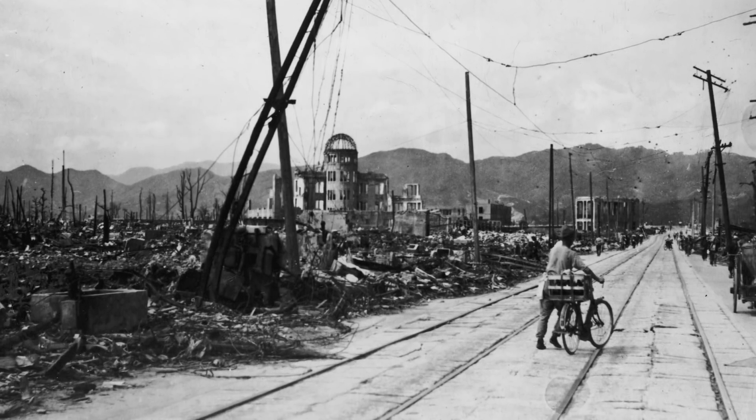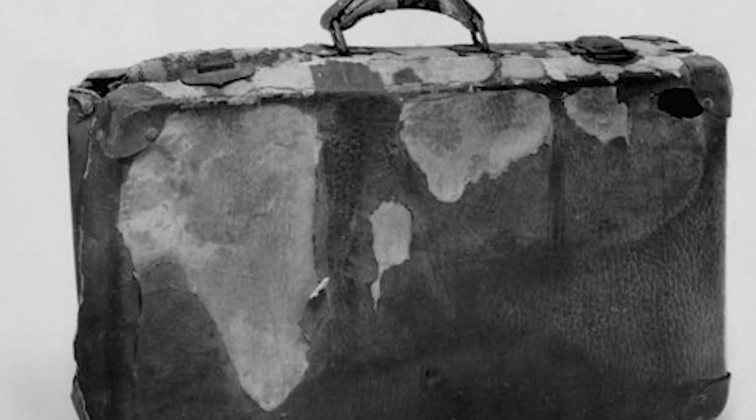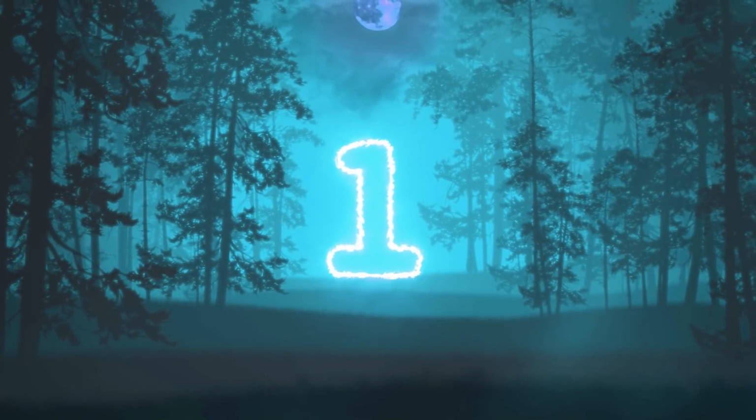The suitcase behind him of course took damage, so just looking at that, we can't even imagine the pain that his skin endured. Kihara did survive for 22 more years after the bombing, keeping the suitcase safe as a tragic reminder of his history. And finally, number 1, Trinitite.